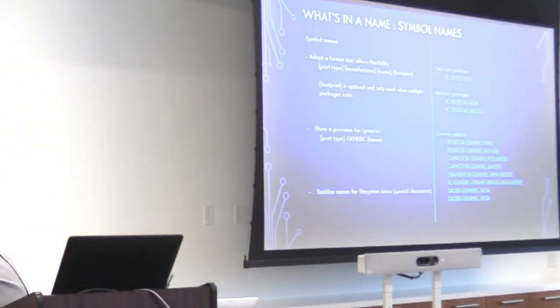So I gave the example that there is an ST743-SO8, and there's also a flavor SOT23. The symbols are going to be different, because the pinning is different. One package is 5 pins, other package is 8 pins.